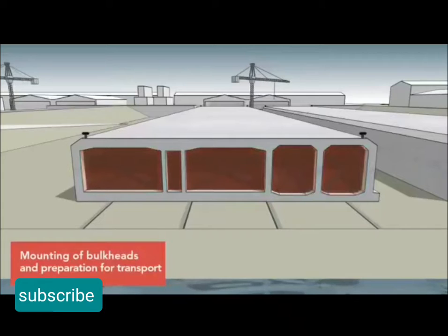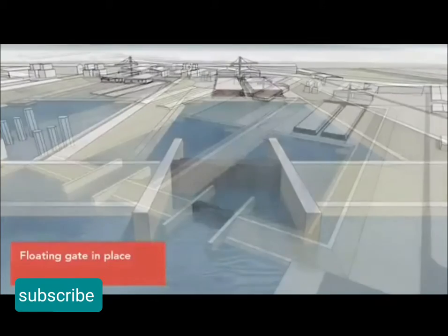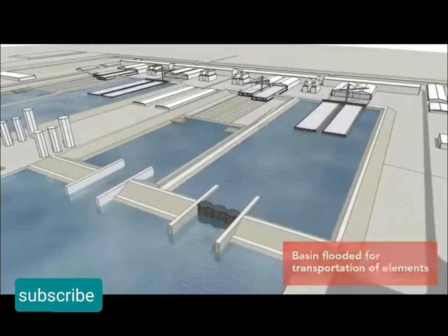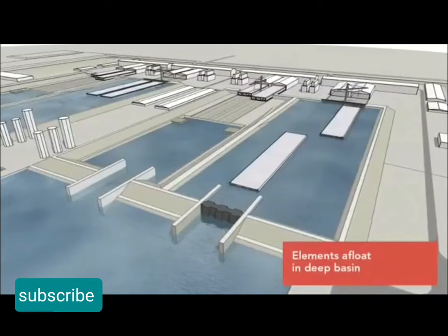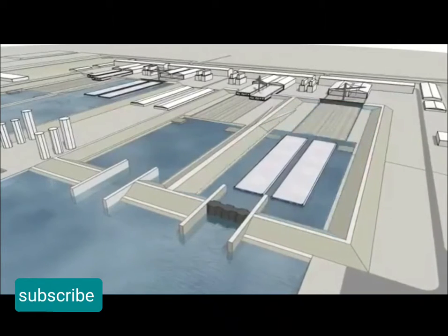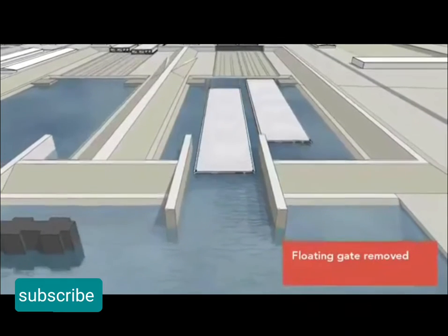To prepare transport, watertight bulkheads are mounted and the dry dock is filled with water until the element floats. Now the floating tunnel element will be towed to the deep section of the basin. The water level in the basin is then lowered to match the level of the harbour. The dock gates are opened and the element can be towed out.